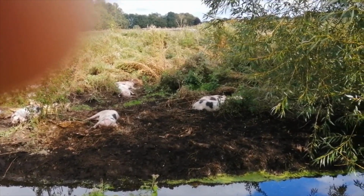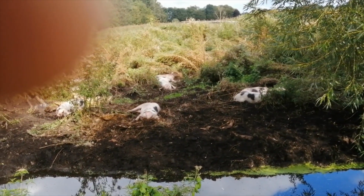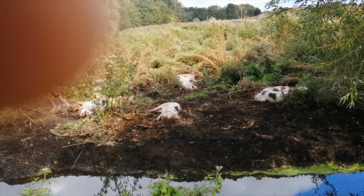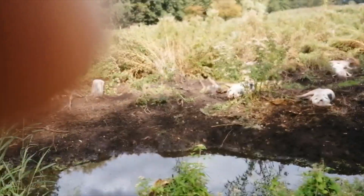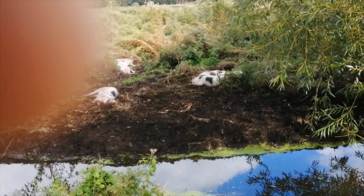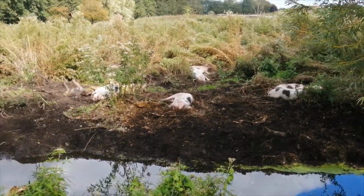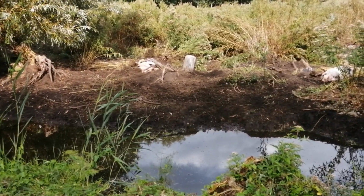Okay, so we just came across this little clearing, and on the other side of the bank are the piggies. So 1, 2, 3, 4, 5, 6, 7. I think there might be 3 in the back there. 3 right there. And I think there's 3 there. 6, oh, sorry, my finger's in the way. 8. There's 9. There's 9. And there's a couple back there.